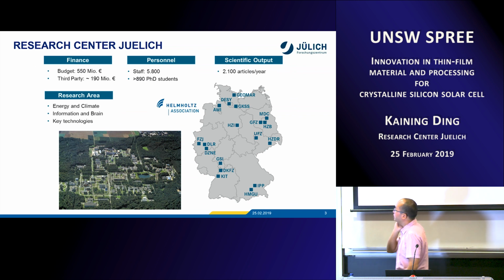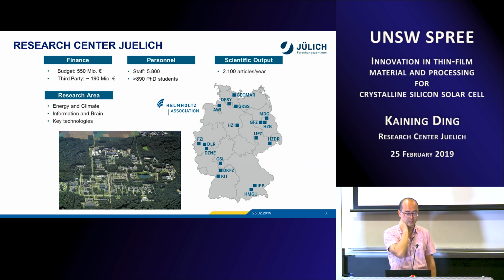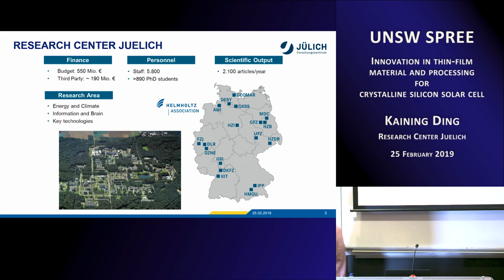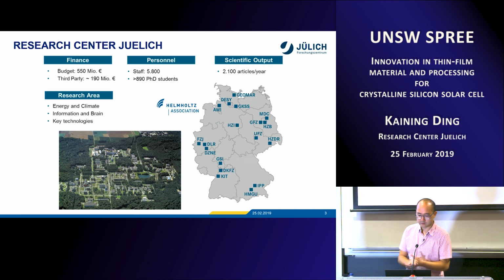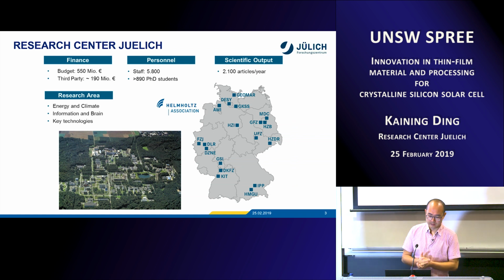The Research Center Juelich is located in a very small town called Juelich, in the most western part of Germany. I have checked, and Juelich has around 30,000 inhabitants. So it's a really small town, and I think the bigger cities close by are Cologne and Düsseldorf. You might know them, and it's right at the border to Belgium and the Netherlands.